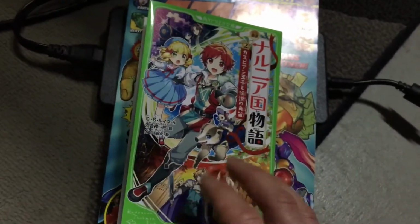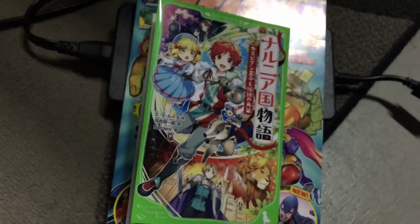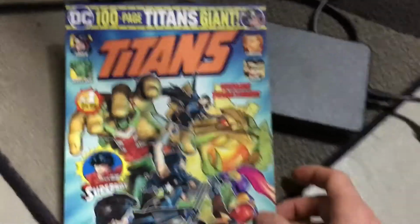Princess and the Goblin is in English. I'm not sure if the Narnia books are in English yet, but I will try to hunt them down to showcase more. All right, definitely 100% check out the Walmart books.